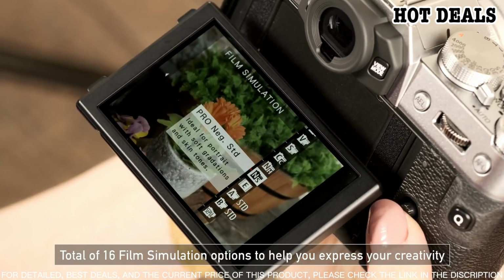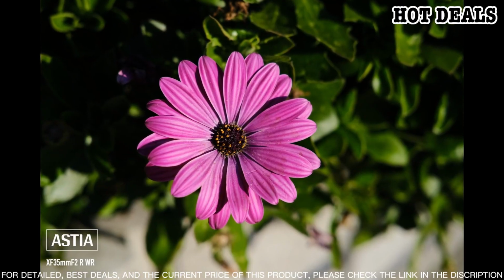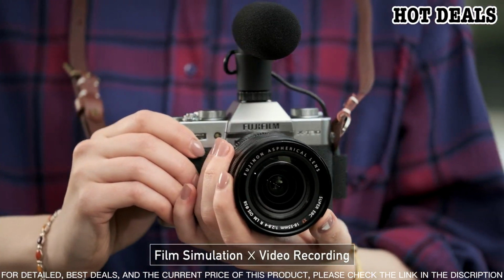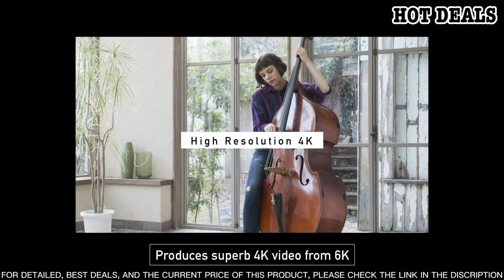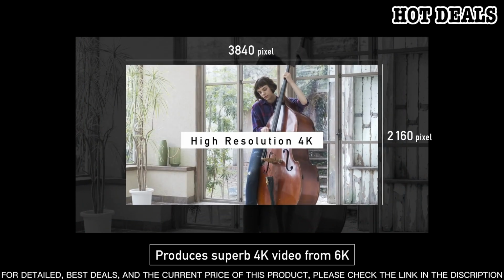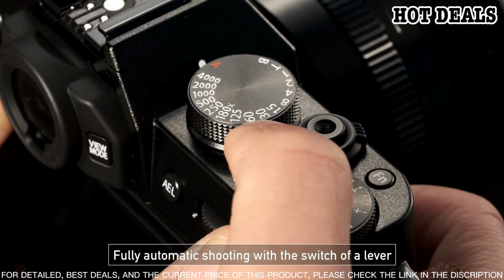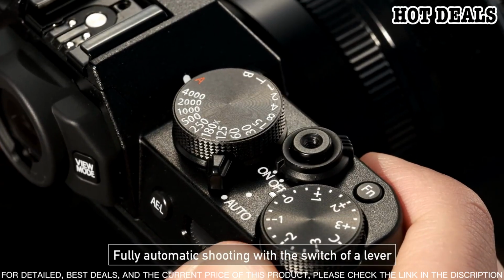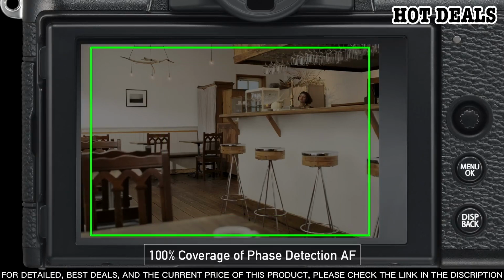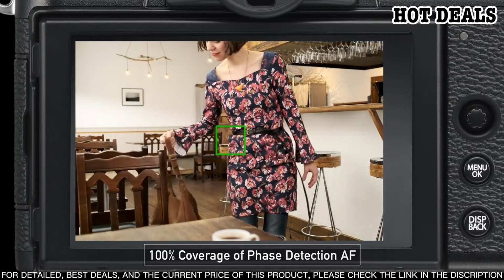Plus, its impressive 4K video recording capabilities let you capture stunning videos in Ultra HD. The X-T30 also features a wide variety of lens options, so you can choose the perfect one for your photography needs. From wide-angle to telephoto lenses, you'll find the perfect fit for your creative vision. Plus, its intuitive design makes it easy to change settings and shoot quickly. And no matter what type of photography you're into, the Fujifilm X-T30 will help you take your images to the next level. With its powerful features, superior lens options, and intuitive design, you'll be able to capture amazing shots.